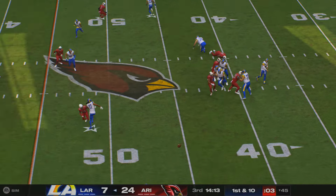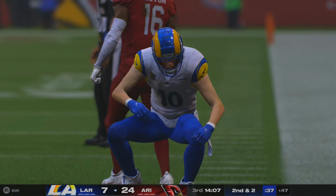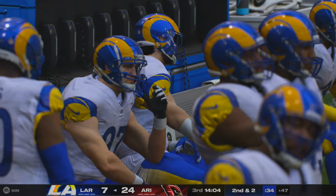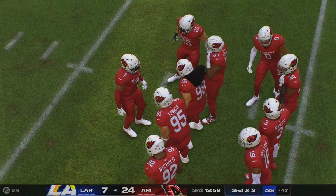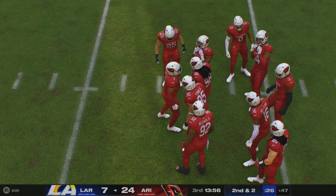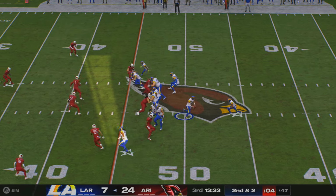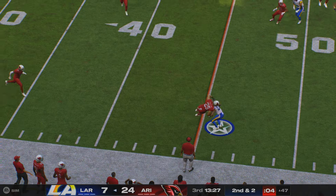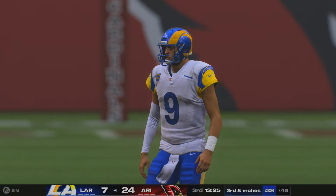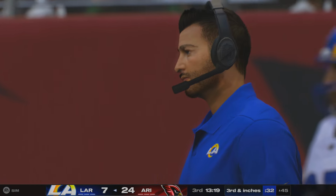Now Stafford. Throw left side, complete to Kupp. So 8 yards on the completion there, and it'll be second in a couple. They'll fake the give. Now Stafford. This one swung out to Williams. And he'll be brought down at the 45-yard line. 2 yards on the pickup there. And they'll be faced with a third and inches.